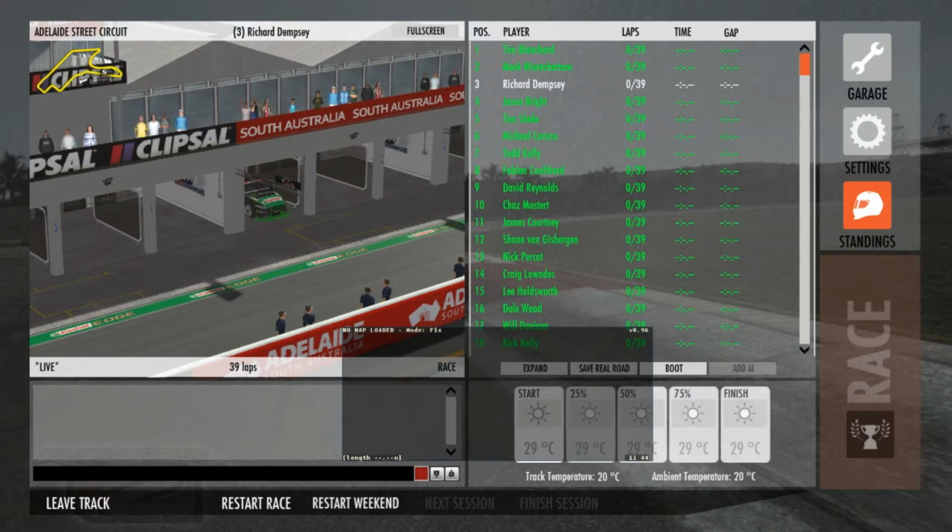As you can maybe see, we're back on Adelaide, as I was in the last video just showing you the mod. Now, as I promised, I'm going to do the 39 lap race, which is the full race distance in race 1 and 2 of the Aussie V8 series here at Adelaide. The race 3 distance is a longer race, which is 78 laps, roughly, round about that.